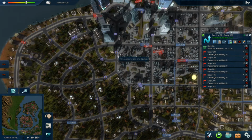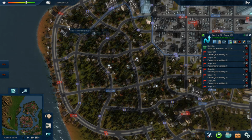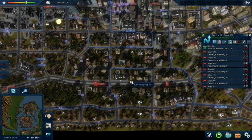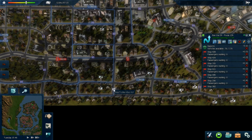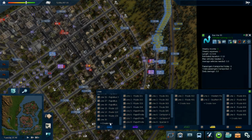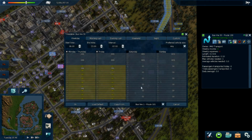And then over here, up here, over to this one, and then that one, that one, that one, over there, there, there, there, there I guess, and then there. And then you go back to your depot. 16 vehicles, not too bad. Another new line. You're going to be Route 130. Copy all the timetable over again.